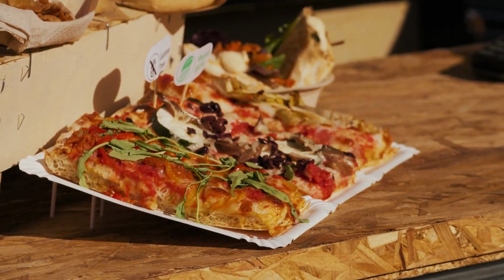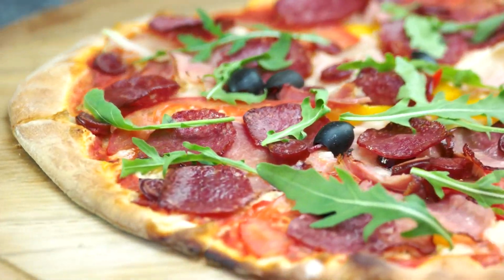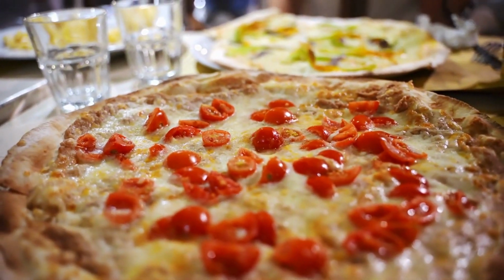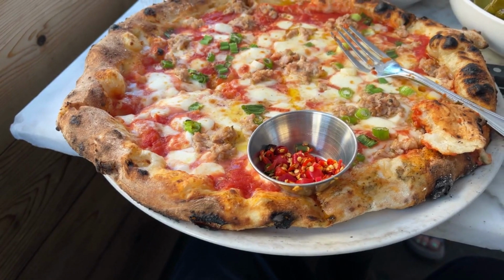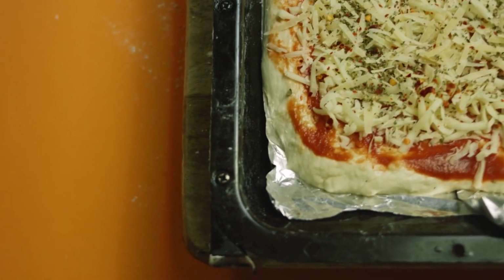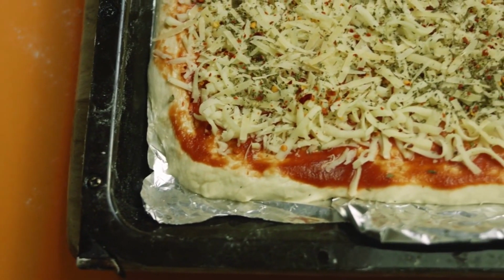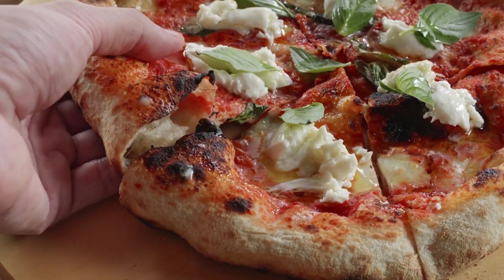Popular variations of Roman-style pizza. Roman-style pizza isn't just one thing. It's a range of delicious variations, each with its own personality. Some are street food staples, while others focus on simplicity. Let's break down the most famous styles you'll find in Rome. Pizza al taglio, the street food classic.